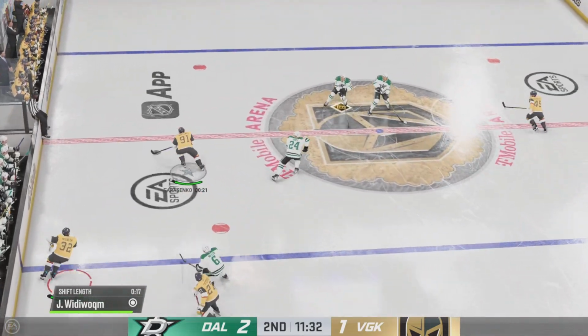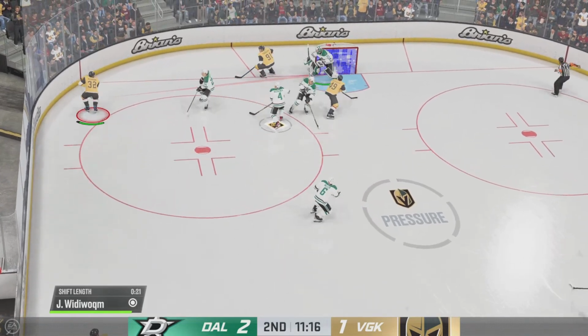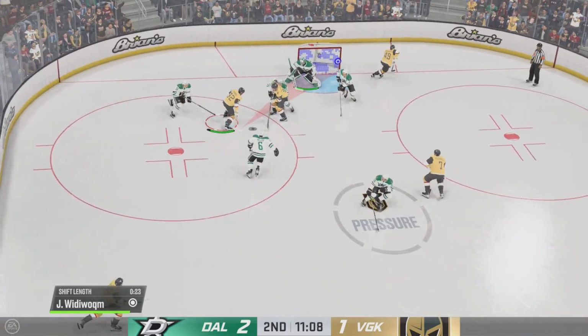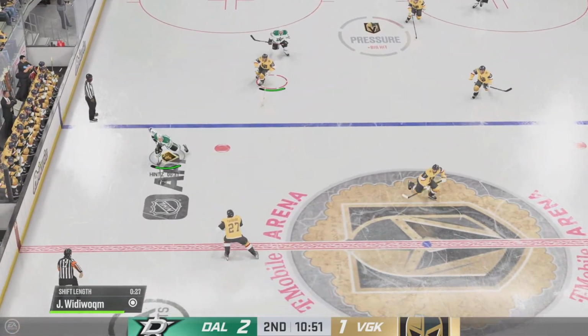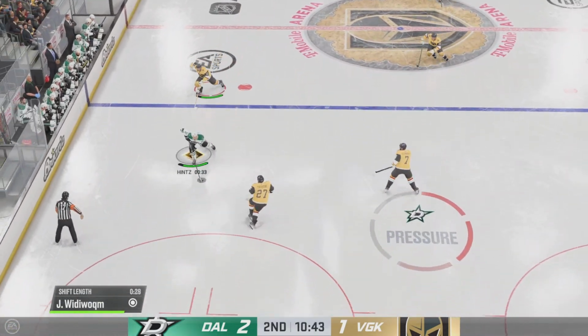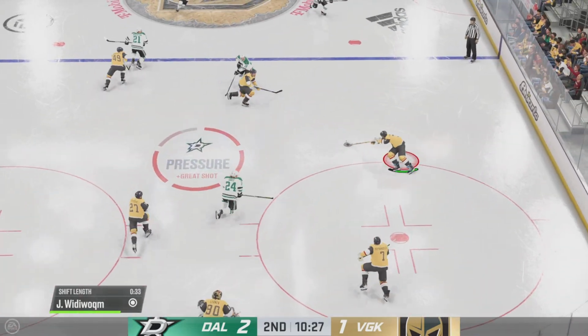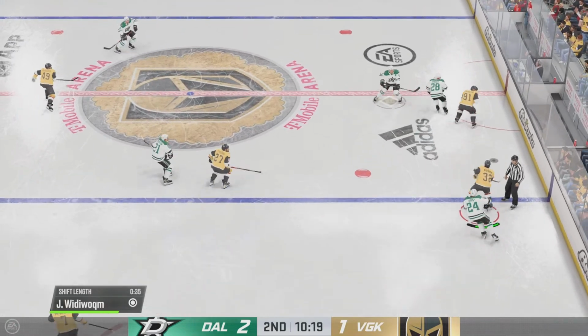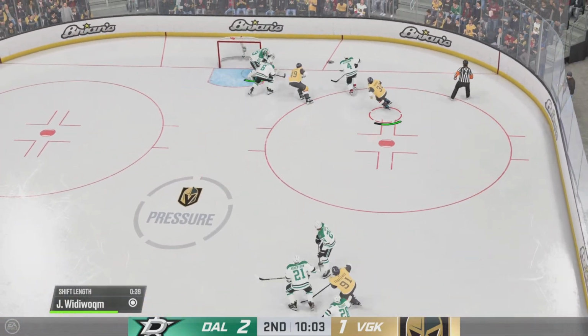And he loses control here. Takes the feed along the half wall with the puck. Oh, and he completely busts the shot. Hintz moves the puck. Takes the shot. And the goaltender comes up with a piece of it to keep it out of the net. Moves it to Tarasenko. Puck picked up in the open ice.